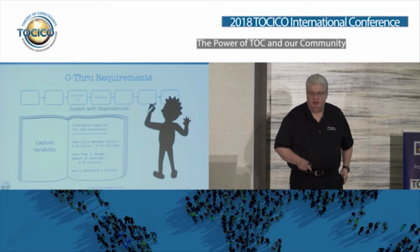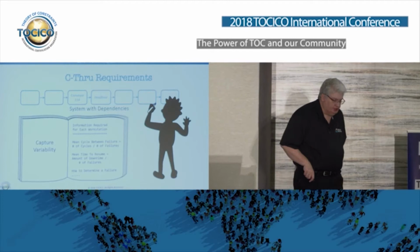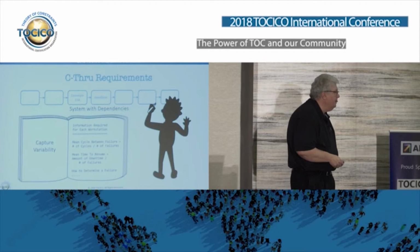And then we had to go through the system, and we had to capture this variation, and we had to use some new terms. There were some terms like mean cycles between failure and mean time to repair or to resume. These were indicative of failures on the floor and captured variability. So these are two things that were necessary on the plant floor.